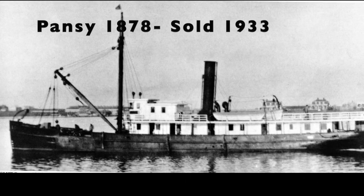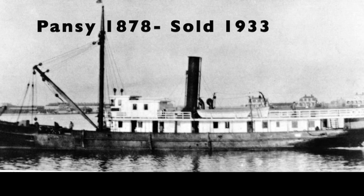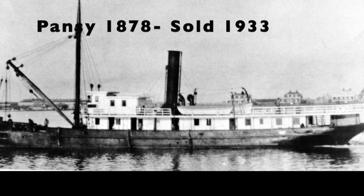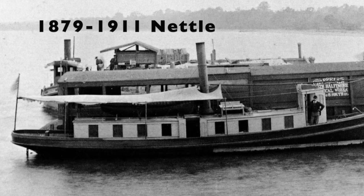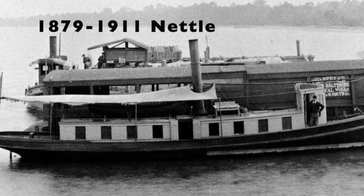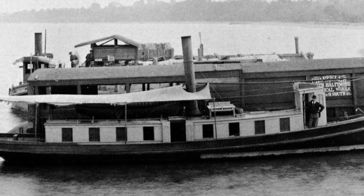Pansy was built as an inspection tender and assigned to the 8th Lighthouse District to replace the Dandelion. In 1904 she was transferred to Puerto Rico, then in October 1909 was laid up briefly, put back in service, and reassigned to the 3rd Lighthouse District and operated out of Staten Island, New York. Nettle was built as a small engineer and tender, and assigned to the 5th Lighthouse District. It built unmanned lights on Lake Champlain. In 1879 it was assigned to the 7th Lighthouse District and in 1883 it was reassigned to the 5th Lighthouse District.